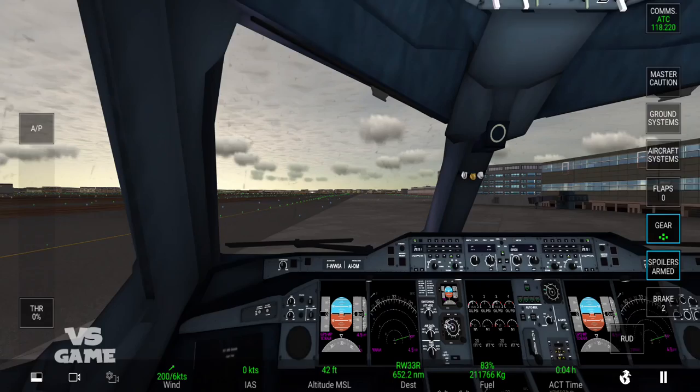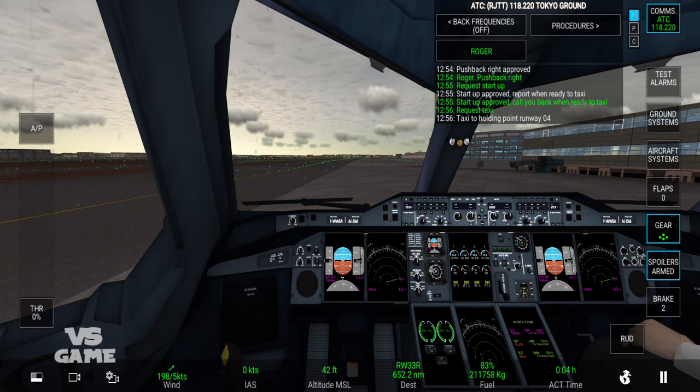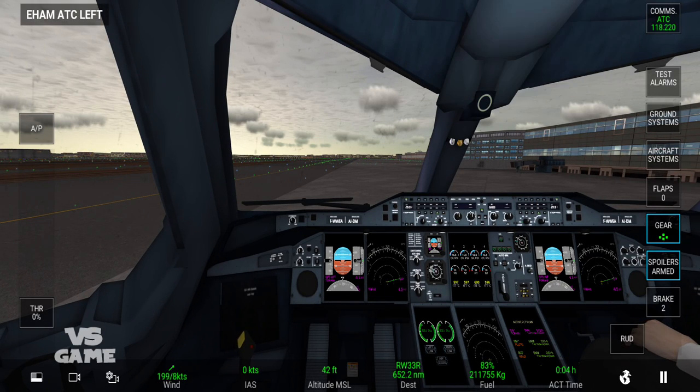Request taxi. Taxi to holding point runway 04. Roger. Taxi to holding point runway 04.